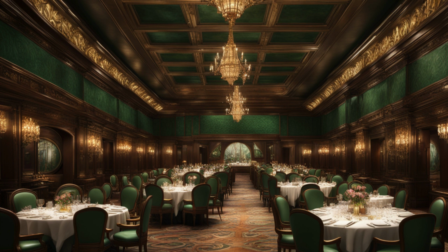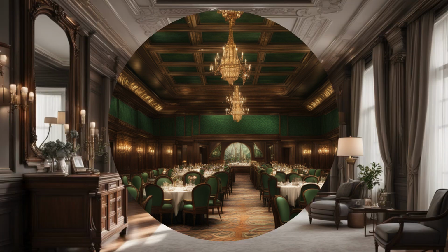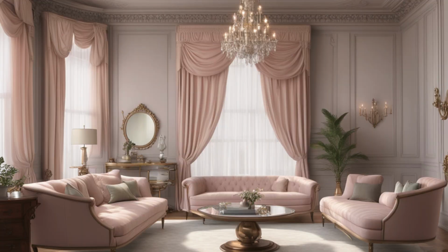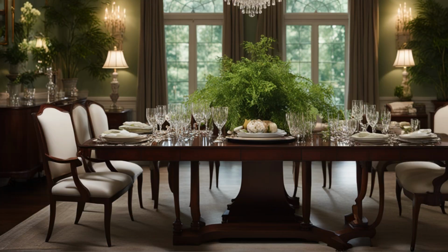Me too. And don't forget those ornate details. We don't need those huge pillars or like stained glass, but even just a really cool mirror, a vintage looking chandelier, or some furniture that looks antique can really work. It's about those little touches.